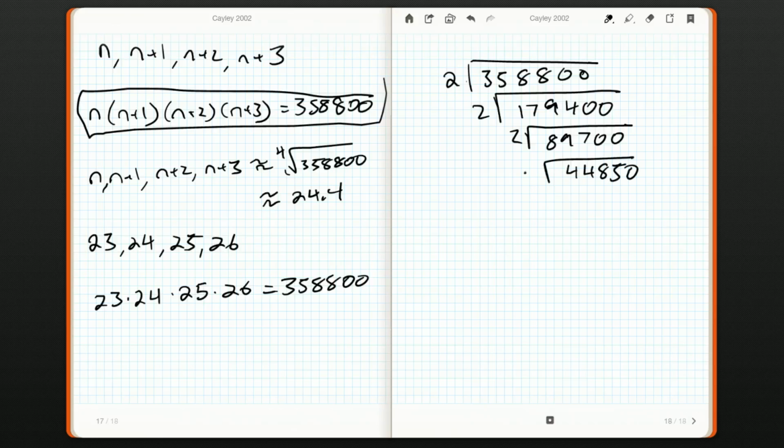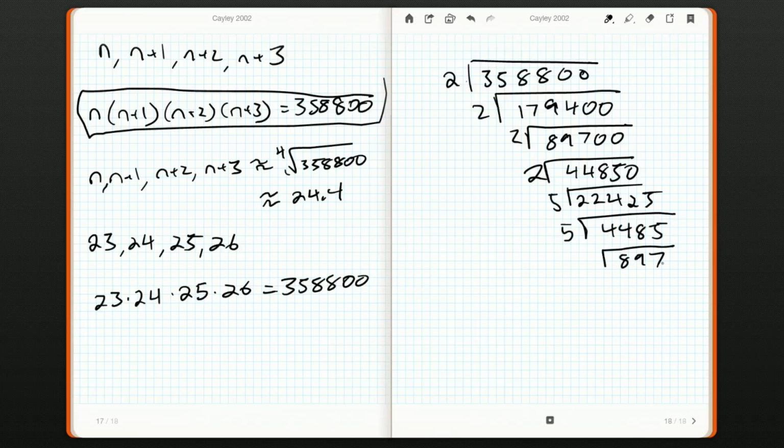Four, four, eight, five, zero. That's also going to have a factor of 2. Two, two, four, two, five. And then a 25, so that's going to have a factor of at least 25. Four, four, eight, five. That's going to have another one. 897. And unfortunately, I can't factor that easily. But, oh, it's 789, so it's going to have a 3 in there.